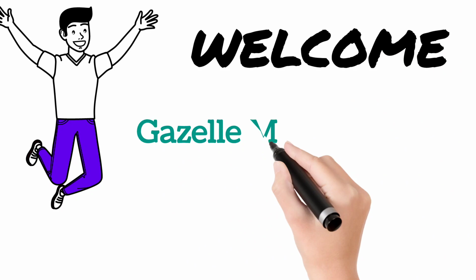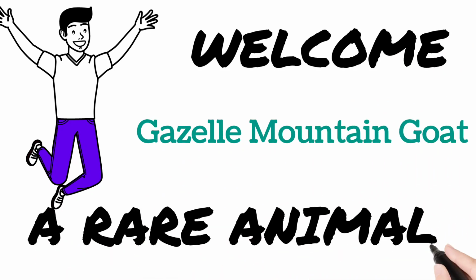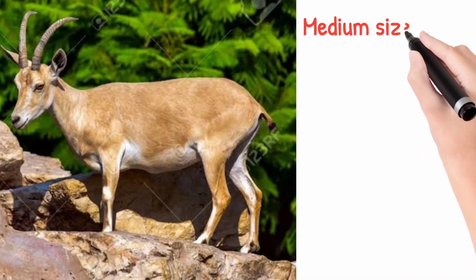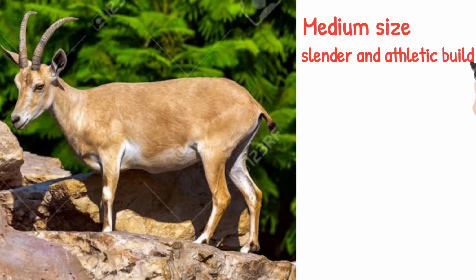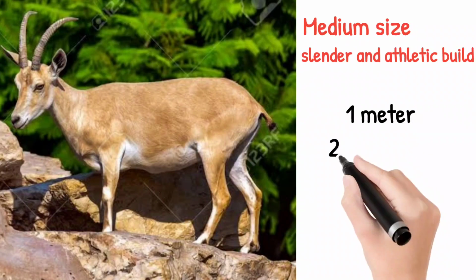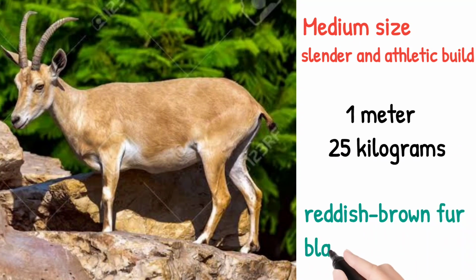Today we'll be talking about the Gazelle Mountain Goat, a rare animal found in Palestine. The Gazelle Mountain Goat is a medium-sized animal with a slender and athletic build. It is about 1 meter long and weighs about 25 kilograms. The goat has reddish-brown fur with black stripes on its back.